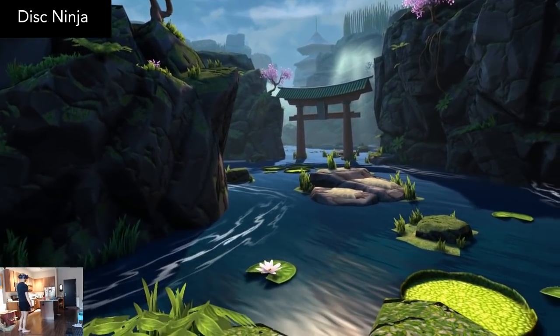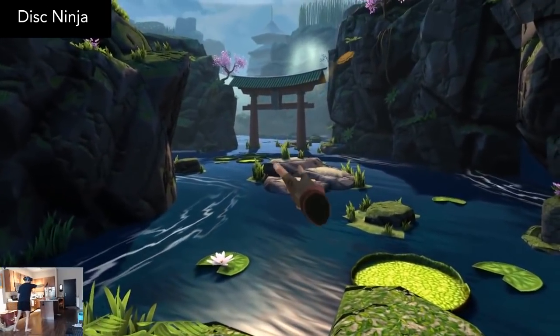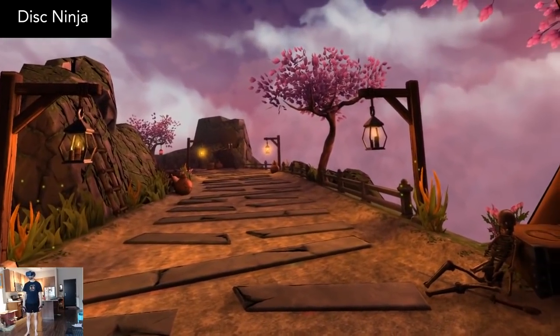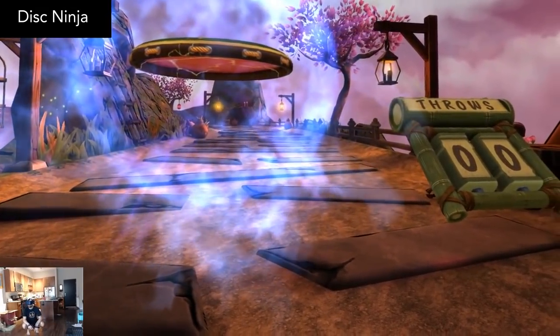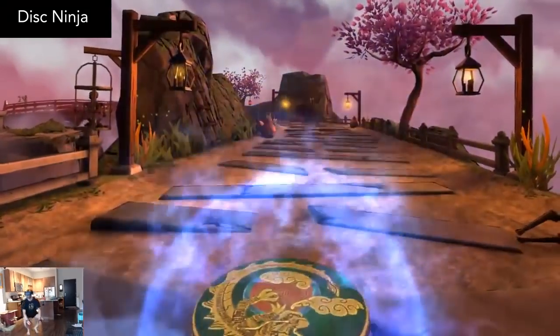But for a relaxing experience, there is a feature that I wish this had. Because the whole time there's a floating disc dispenser and throw counter at your waist, and I wish there was a way to toggle that off so I could just sit and enjoy the environments without having all that floating in my face. I think having the ability to toggle that off would make this even better for relaxing.